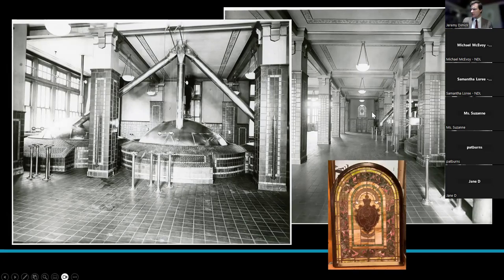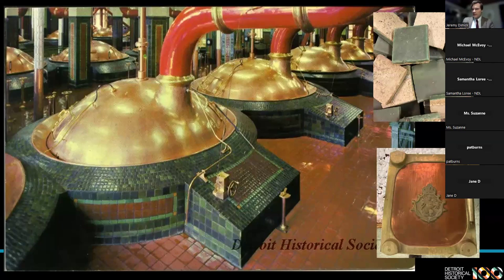Here is a picture of this ornate stained glass window with the Stroh Lion crest that kind of oversaw the entire brewing operation. That was part of the collection as well, and that color picture is how it appears today. In putting together the Stroh corporate collection, even after the building was demolished, they had the foresight to collect these brown and green kind of iridescent Powabic tiles. This is an image of the brewery from the 1970s that gives you a sense of the colors. So they saved a lot of tile. They saved the doors off of those giant copper kettles, which are now in the DHS collection as well.